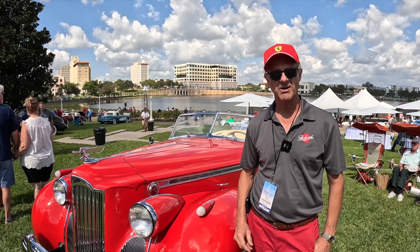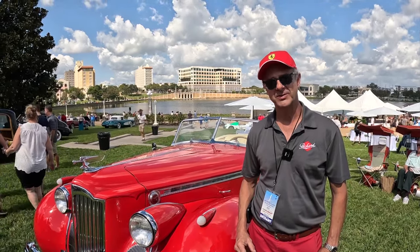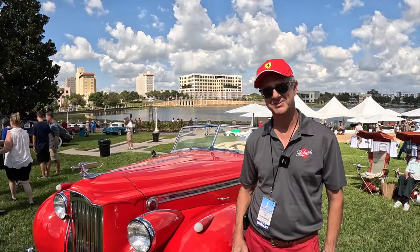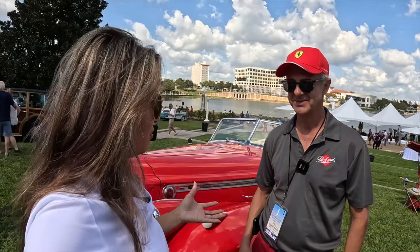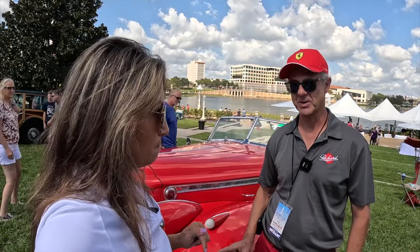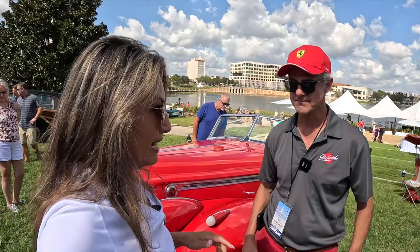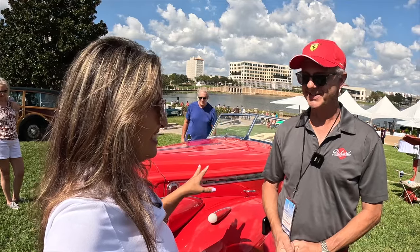We acquired the car in 1965. So we've had the car for 58 years now, 58 years in the family. Did you buy it from the movie star? We bought it from the brother. He passed away and then the brother sold the car. Did you know about the car before you came across it? We did not know anything about it.